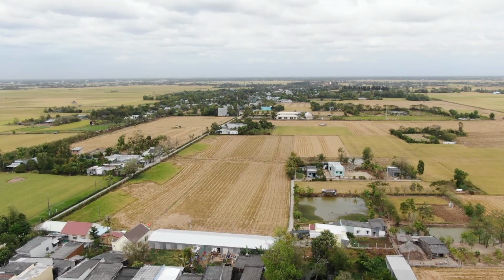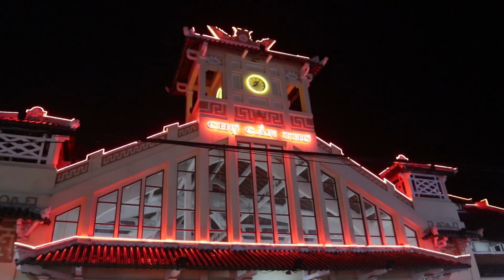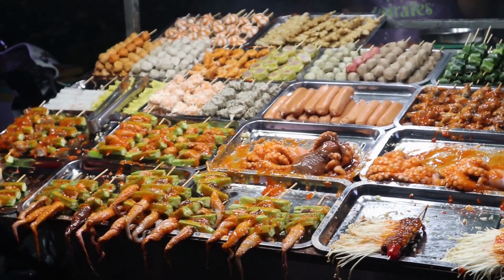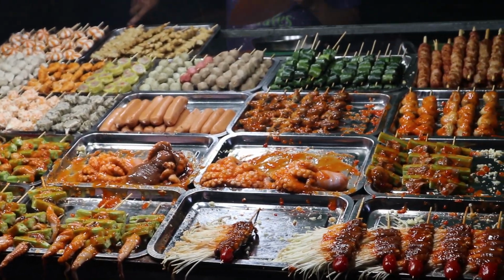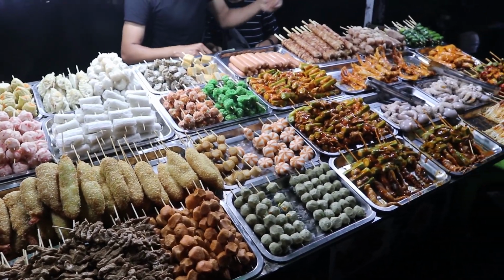Okay, so at first we found the place with all of the clothes and souvenirs, and now we've stumbled upon all the food. So this looks exciting. Tons of street food. Oh my god, look at all the barbecue items.